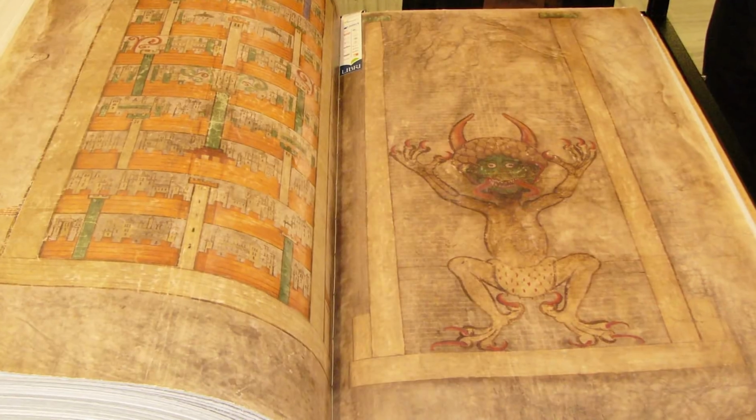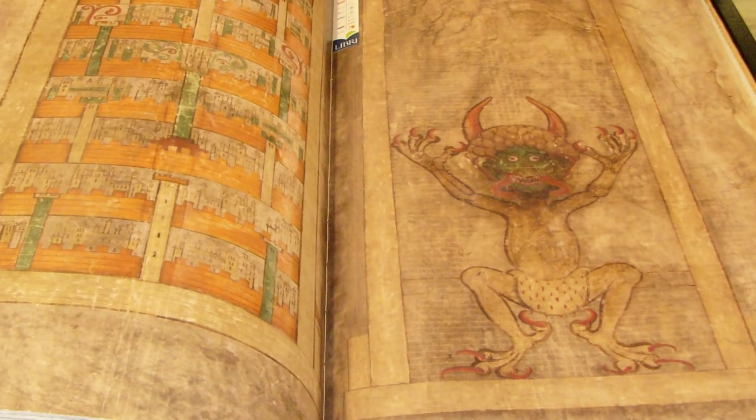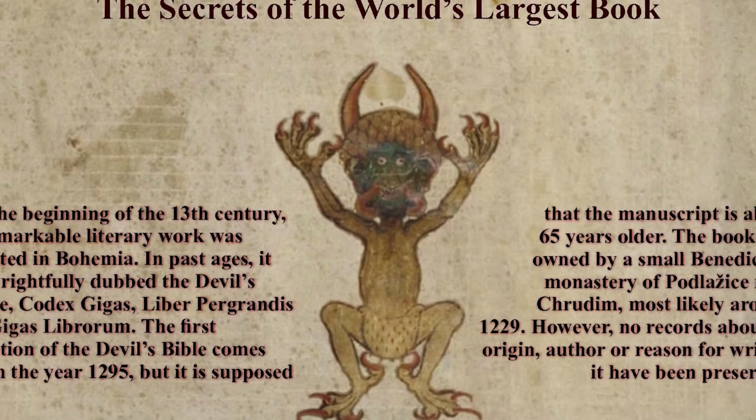I think ancient books and texts in particular, with the enigmatic knowledge that they contain in their old and tattered pages, are probably among the most fascinating of them all. And one of the most bizarre and mysterious books of our past is the Codex Gigas, a medieval text known for its catchier and more popular name, the Devil's Bible. So what is the Codex Gigas?